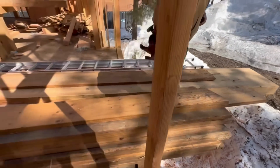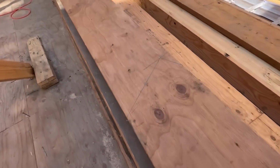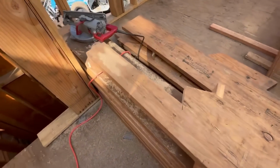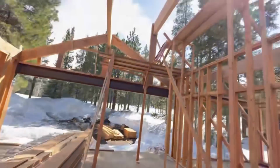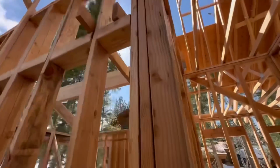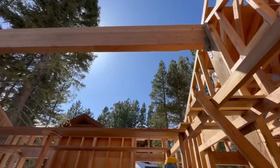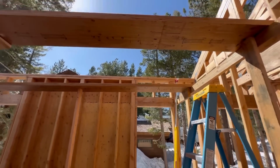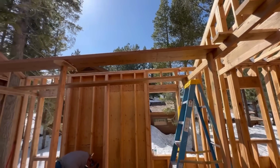Marco's made his pattern. That's the third C cut. Here's the second. Here's the top. So it'll go from that top ridge beam. The second C cut will land right there on that beam, and the third C cut will land on the top of the top plate. And then a 24 inch tail hanging off the end.